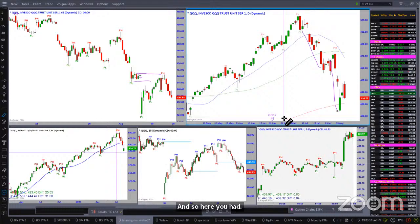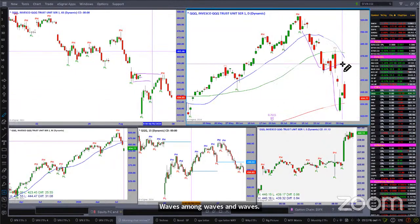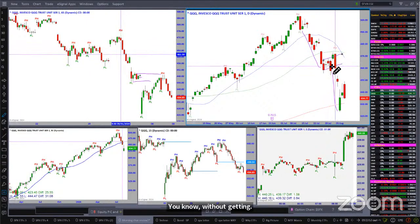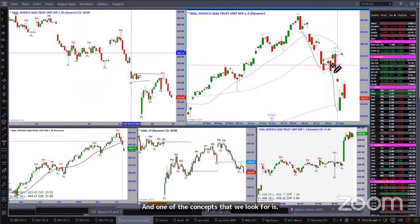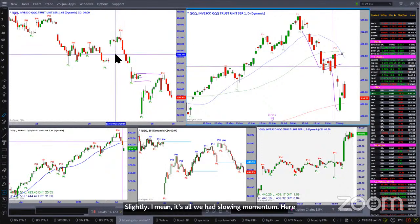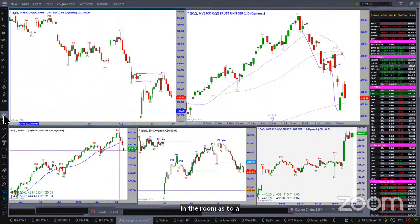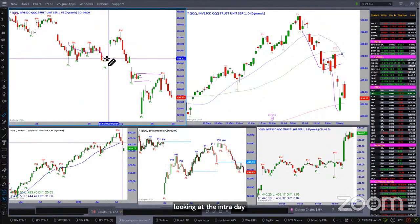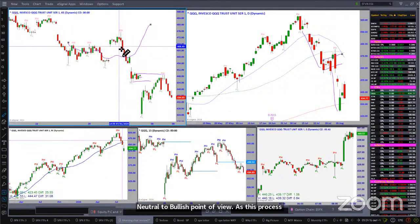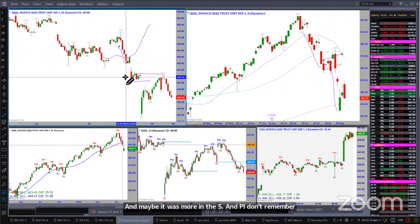And one of the concepts that we look for is slowing momentum. And do we have slowing momentum yet? Well, slightly. I mean, we had slowing momentum here. We had discussions at that point in the room as to a bottoming process here as we were looking at the intraday charts, which you can see on the cursor here. We were hopeful because we had a neutral to bullish point of view as this process was going on over here. And maybe it was more in the S&P, I don't remember exactly, but we were looking for it to maybe bottom out here and we'd go back up. And then as this move started to pick up some steam, momentum, we started to get like, maybe this isn't going to happen.